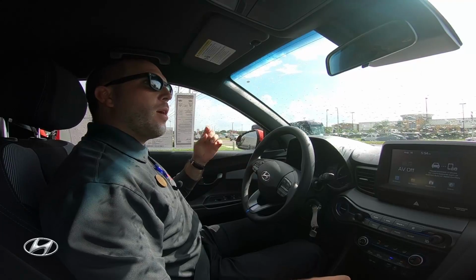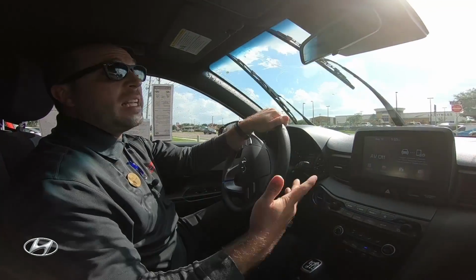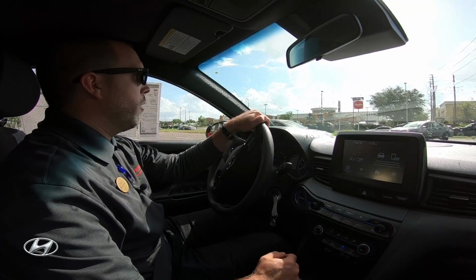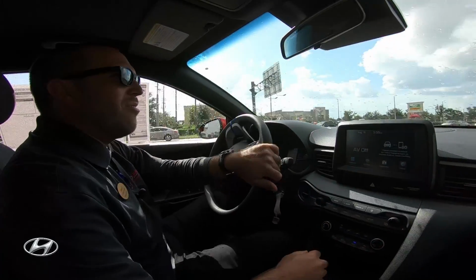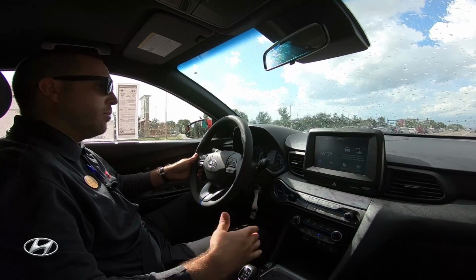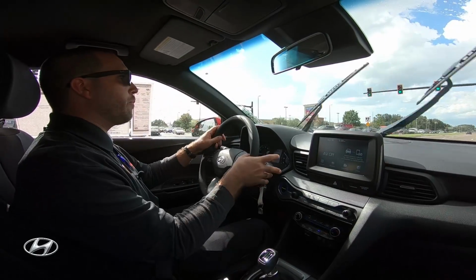Now, a big complaint on the last Veloster was that the horsepower wasn't a lot on the base model, and the turbocharged was good. You got the turbocharged engine, which was really quick. You had 201 horsepower, but the base model one was like 130 horsepower. So they changed the engine now in the base model one. You now have 147 horsepower, so it's a lot more responsive actually. I'm testing it out a little bit right now. So no complaints with the extra horsepower they've given in the car.